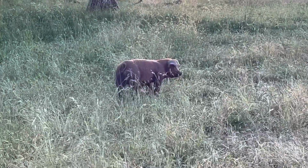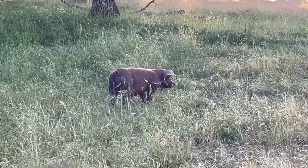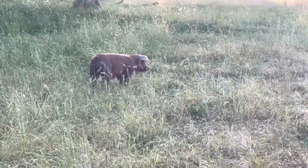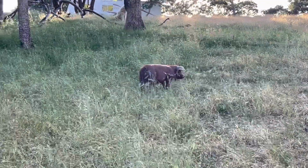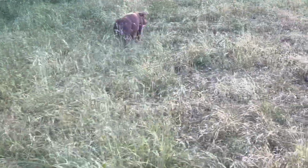So that's my red wattle. Little ones. They're not my, that's the one that I bought like a month ago. Oh wow, okay.